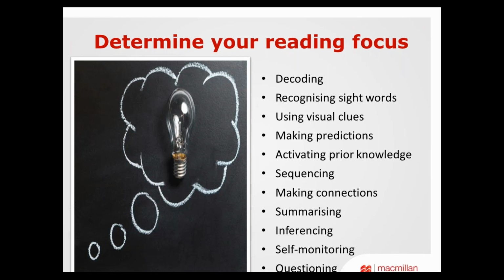So here I think there's probably just a standard list of reading strategies. With my lower level learners, I might still work on decoding. So we might reread, we might sound words out we don't know, break it up. What words can you see in that word that you do know? We might focus on sight words when they're low level and don't have that developed yet. Or we might use visual clues, use the pictures to help you understand what you read. If they're a little bit further on in the process, we might look at sequencing, making connections. Inferencing is a good one as well. The answer is not on the page. Can you work it out?